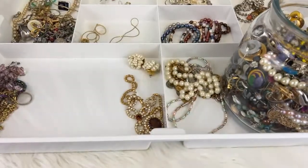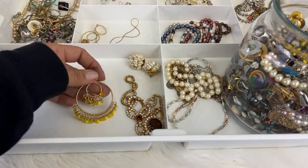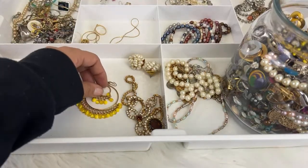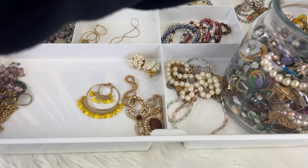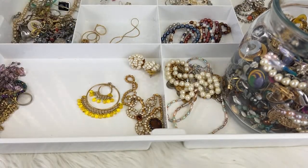Yeah, I do it just for the fun of it. I just think it's the thrill of the hunt. If you're a thrifter, you're a thrifter. It's always about the hunt, right? So that's why I really like doing it.